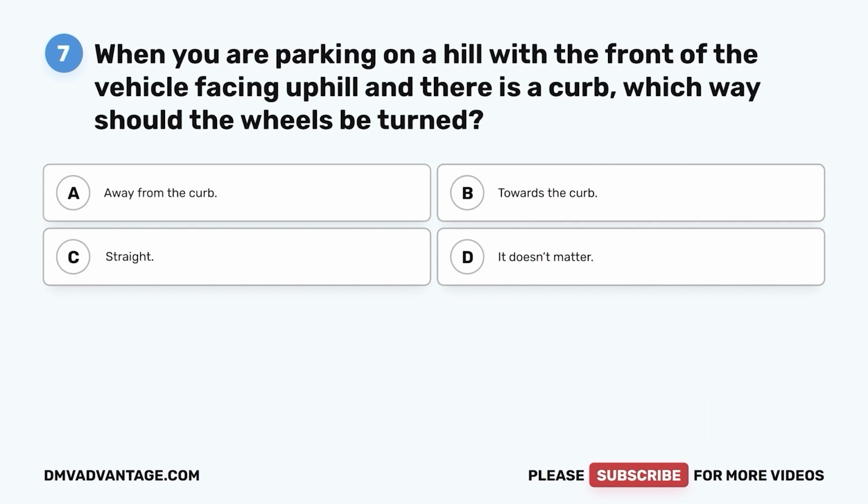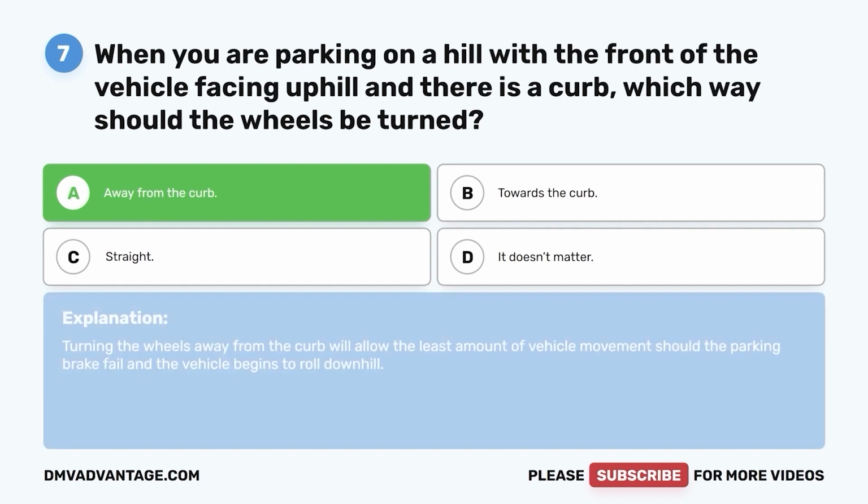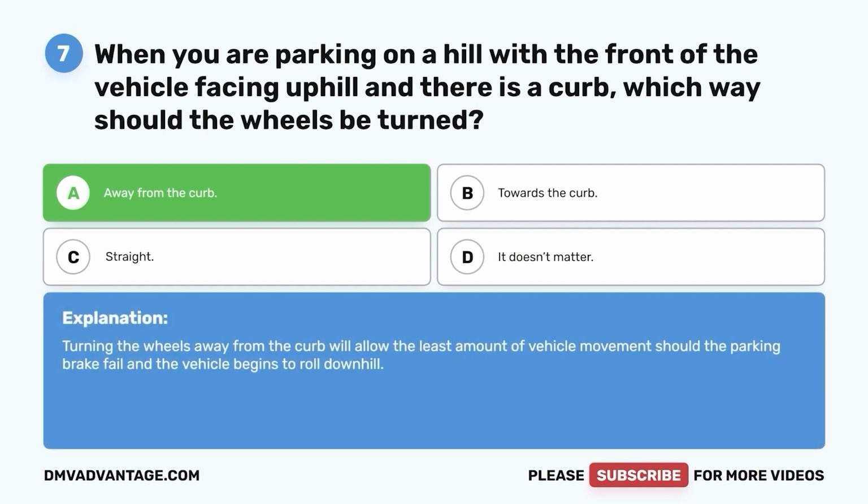Question 7. When you are parking on a hill with the front of the vehicle facing uphill and there is a curb, which way should the wheels be turned? A. Away from the curb. B. Towards the curb. C. Straight. D. It doesn't matter. The correct answer is A. Away from the curb. Turning the wheels away from the curb will allow the least amount of vehicle movement should the parking brake fail and the vehicle begins to roll downhill.